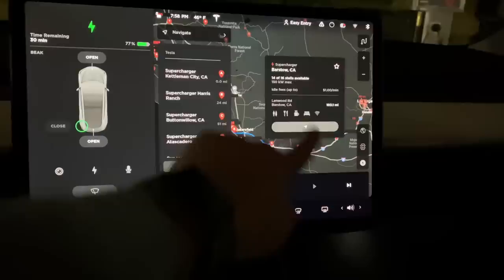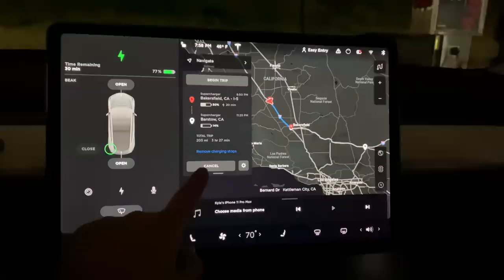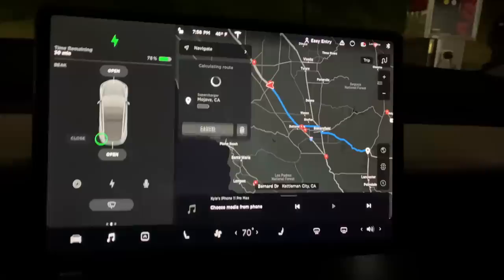So how far is it to Barstow? 203 miles. Yeah, we'll do one quick top up on the way in Mojave and then go to Barstow. That sounds like a good plan. That way we can just leave now, make it there at 12%, no problem.